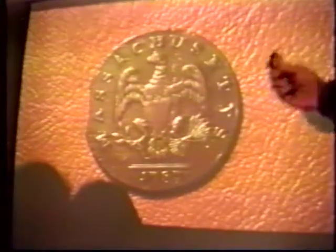We'll start off with reverse A. This is only found paired with a 2 obverse. This particular coin has about the deepest clip I've seen on any Massachusetts. They tend to come on full planchets. I've seen a couple with slight clips in them, but not very many. I've seen a couple of Pfeifferts for the half cents, basically a large cent planchet where they cut out a half cent planchet from a large cent planchet.